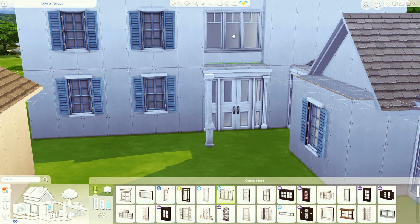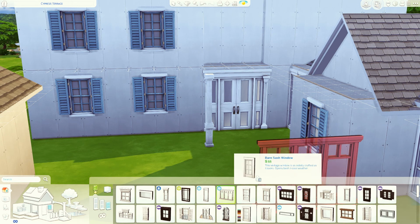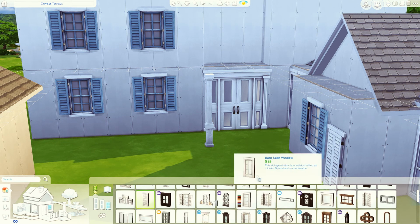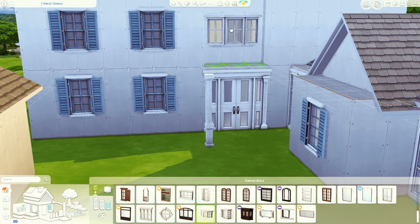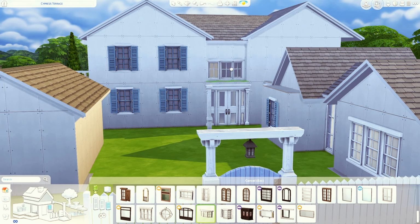So yeah, those windows don't match. I do like it, but I'm looking for other options. I can either put a single window in there or a triple, maybe something like that. I just don't know. It all looks a little too huge. That might not be too bad, but it's still a bit too large for what I was trying to accomplish there.